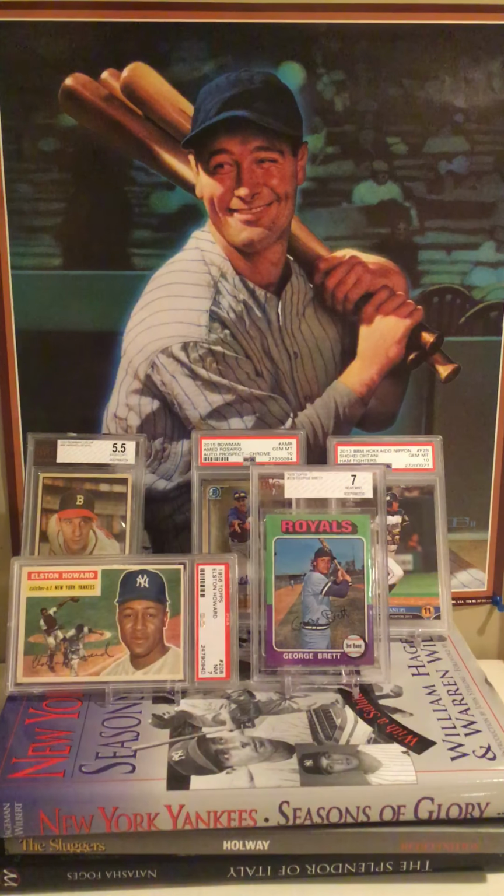I put some, like, 51 through 55 as honorable mentions in the background. So you got the 53 Bowman Warren Spahn, you got the Ahmed Rosario auto and a PSA 10 Shohei Ohtani, which is going to be a very, very hot card. Who knows, that card could be in the top 50 if he comes to the majors, and especially if he signs with the Yankees, he'll be in my top 50. Then you got Elston Howard and the George Brett rookie.